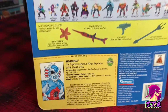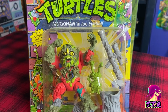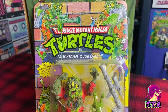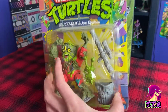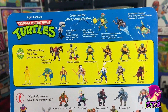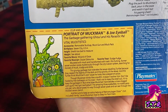And I can't remember if I had this one as a kid. Ooh, here we go. Muckman and Joe Eyeball. One of my top 3 best looking cards. I got this one on Mercari as well. I think I got this one for $45, but way back when. And when I say way back, I mean like 2 years ago. Recently, the prices on Muckman have skyrocketed, so good luck finding them for that price nowadays, at least in this condition. But yeah, definitely one of my favorite characters, my best looking cards. Really happy with this one, unpunched. Just a slight little bend there on the corner.